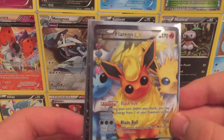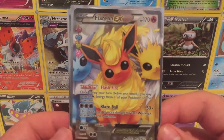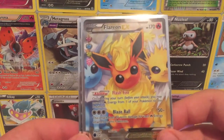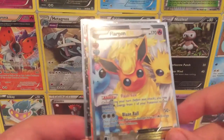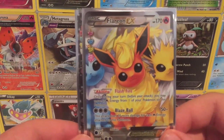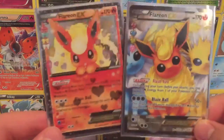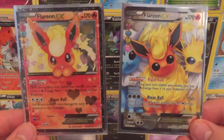But what makes me like this one a little bit more is the fact that Jolteon and Vaporeon are in it as well. I really like Vaporeon, but it's really cool to see Flareon have its own really cool card like this. You know, Flareon doesn't get as much love as Jolteon or Vaporeon does, so it's cool to have a really cool card like this, and I like it a lot. The ribbons on the side are really cool, of course, and yeah, I'm glad that I pulled this.